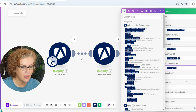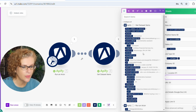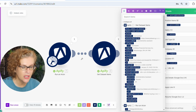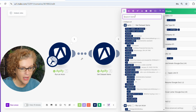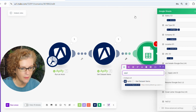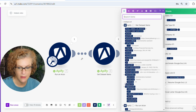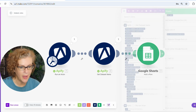Company is right here. So again, we can, the location, I wasn't in the field here. Location. So we can even filter by location, etc. We can see the URL to the job description, but because these URLs can tend to expire, we're going to actually copy the job details into a Google Doc. So we always have it to refer back to. Now the apply link, we did see that in here. I'm just going to search for that. Yep. External apply link. Oh, there we go. And a resume Google Doc, like that's something that we will build from our ChatGPT thing. So there we go. Years of experience, we can probably pull from that. So this is our Google Sheet.